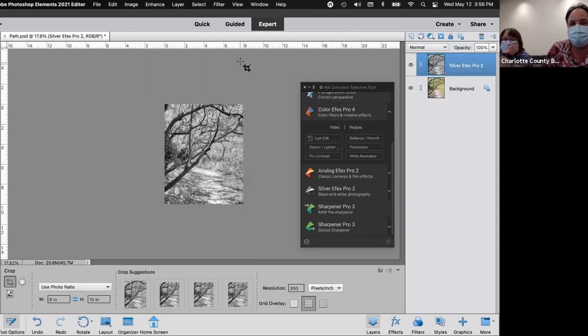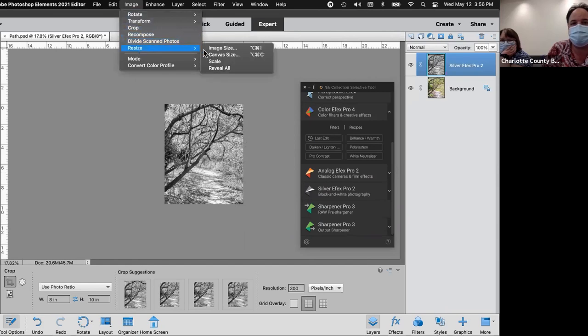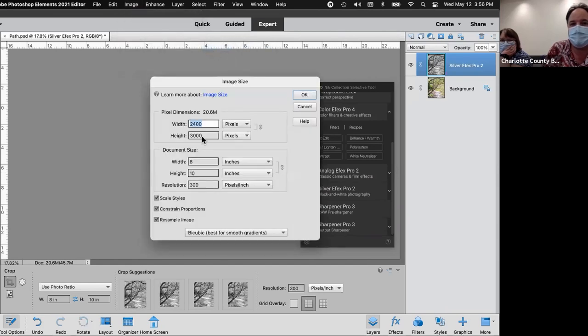If you can see on my scale up here at the top, it says 8, and the scale over here says 10. So now it's an 8x10. The other thing I really love about this program, if we go up here to Image, Resize, Image Size, you can double check that it's 8x10 at 300.